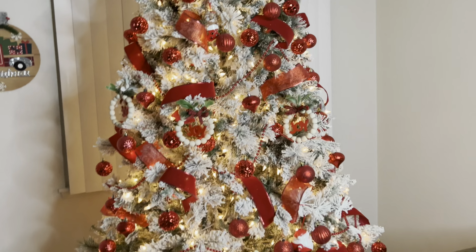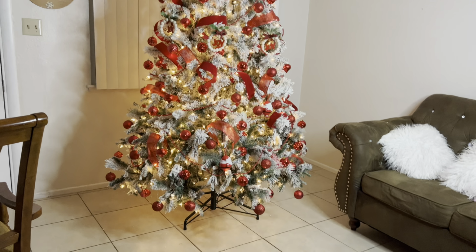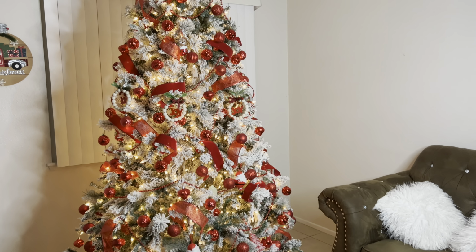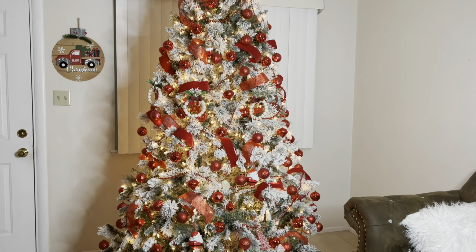This is how it's looking so far. I still need to look for the tree skirt. I don't know what happened to it. I'm still gonna look for it. But look how beautiful it looks.